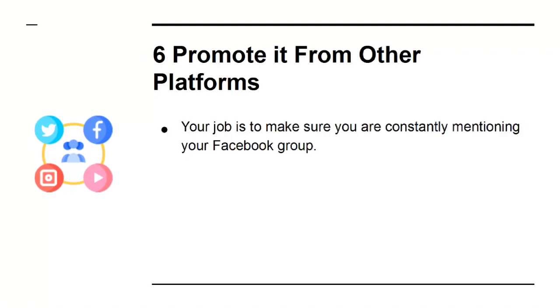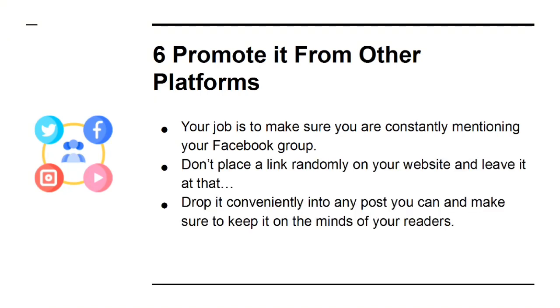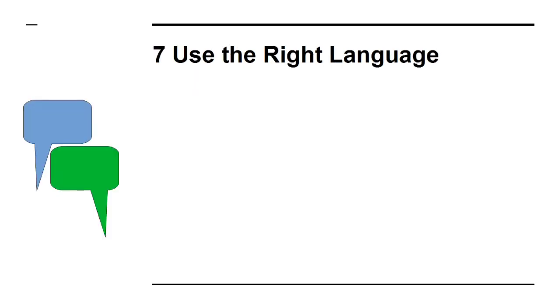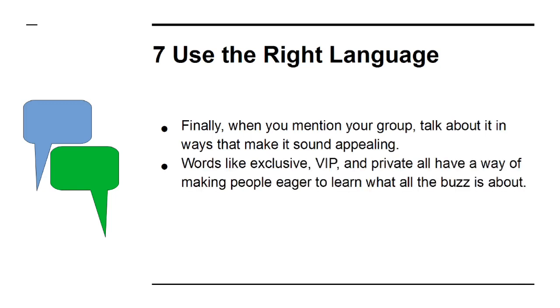Your job is to make sure you are constantly mentioning your Facebook group. Don't place a link randomly on your website and leave it at that. Drop it conveniently into any post, and you can make sure to keep it on the minds of your readers. 7. Use the right language. Finally, when you mention your group, talk about it in ways that make it sound appealing. Words like exclusive, VIP, and private all have a way of making people eager to learn what the buzz is all about.